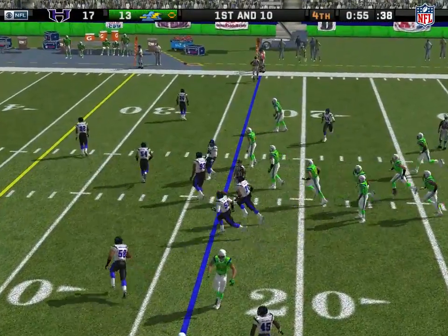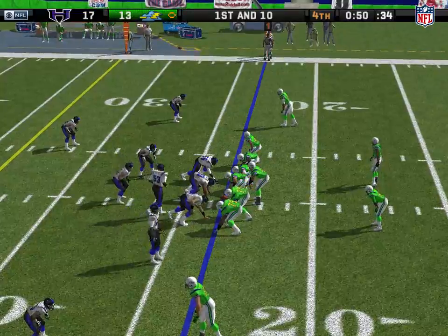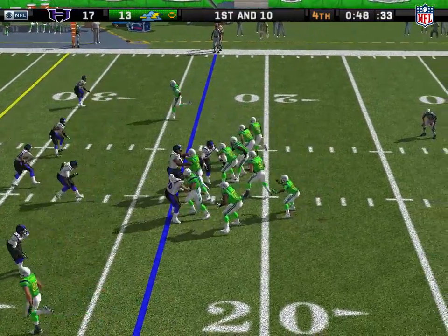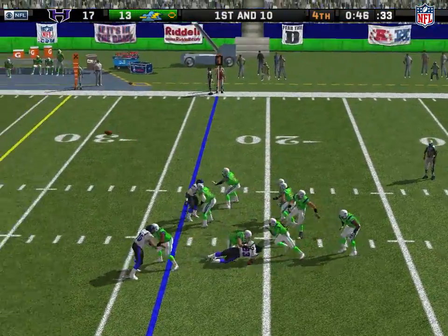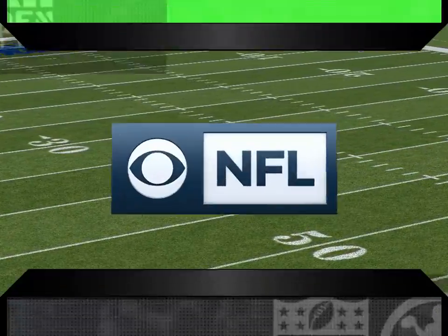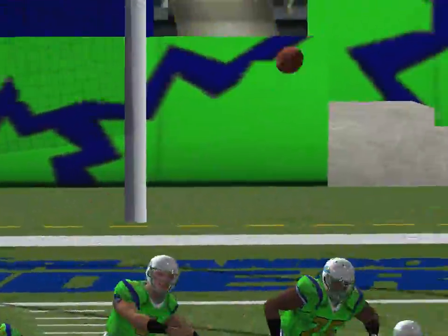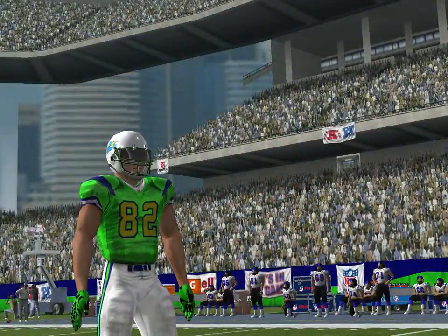They'll go no huddle here. Long throw, and he dropped it. The quarterback did a great job of getting some air under that pass, hitting his guy right in the hand. It just looked like he might have lost a little focus as he tried to bring that pass in.